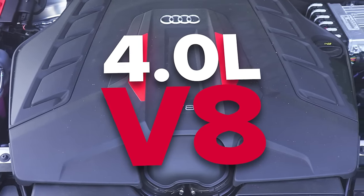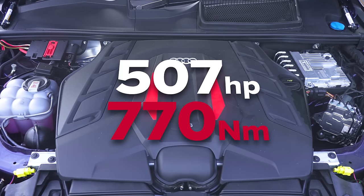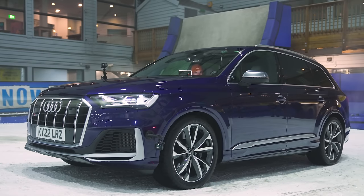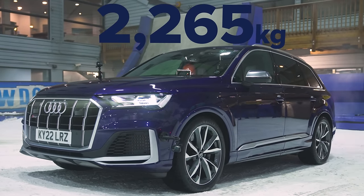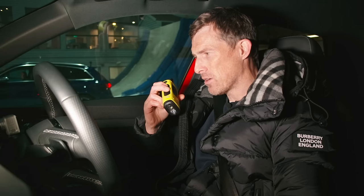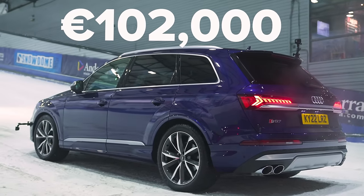So as you said, it's a 4-litre V8 bi-turbo. It has 507 horsepower, 770 newton-meters of torque, and it has four-wheel drive. However, it weighs 2,265 kilograms. Still, I think you've got a better power-to-weight ratio than me, my friend. In terms of pounds, how much does that thing cost? In euros, it's 102,000. Maybe somebody can tell me the pounds again.